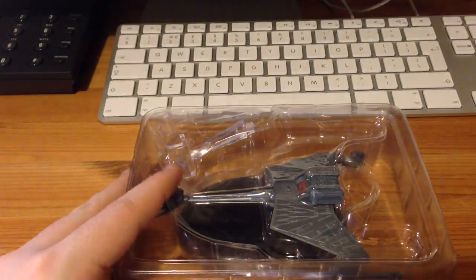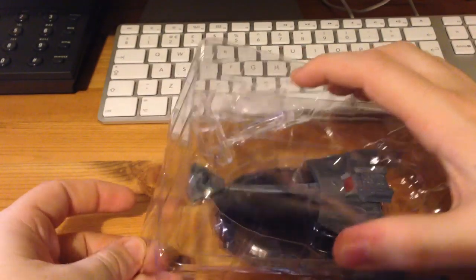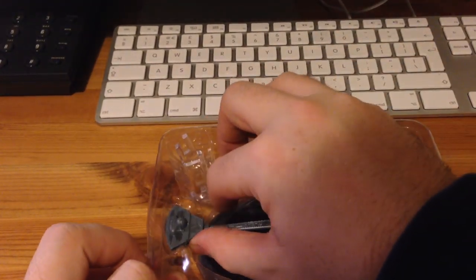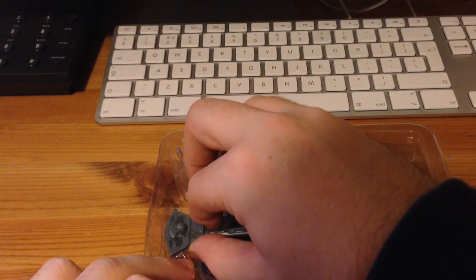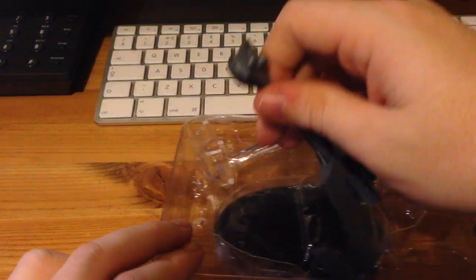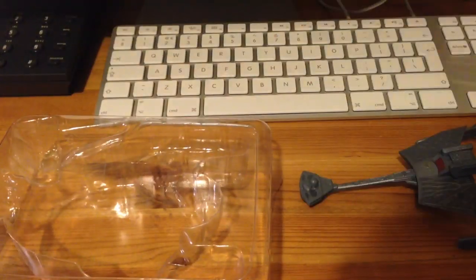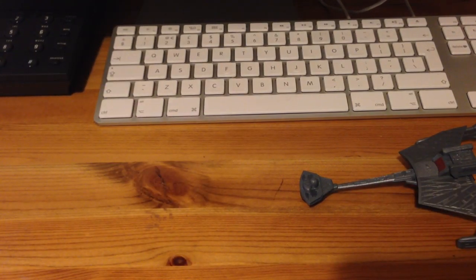So let's get at this and we'll see what she's like. Okay. They do pack these very well. Okay, now this is on a long neck, so don't break. Whew. Put you to one side. Put you to one side. And you. Good luck. Okay.